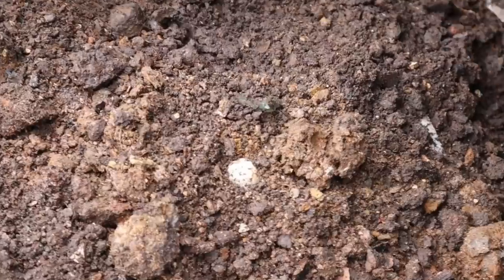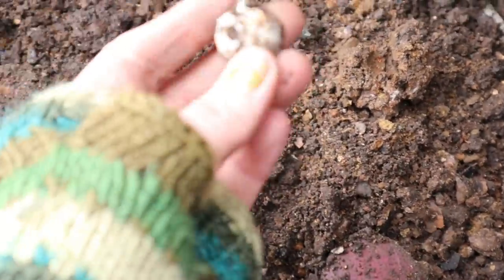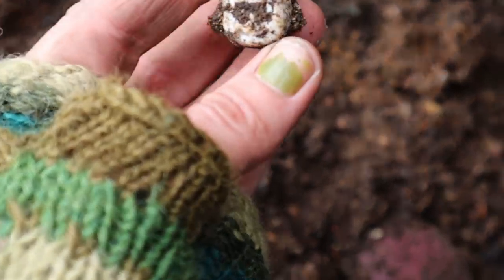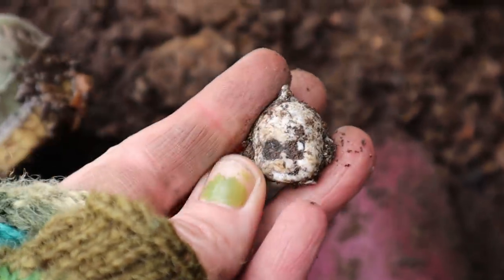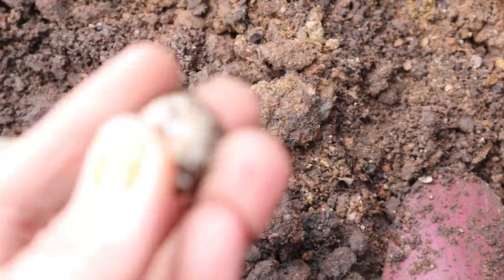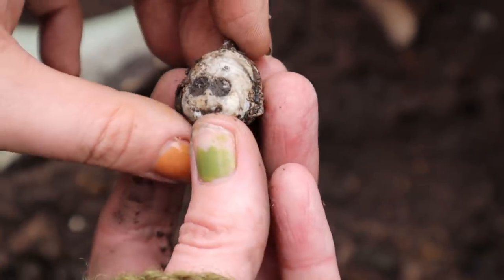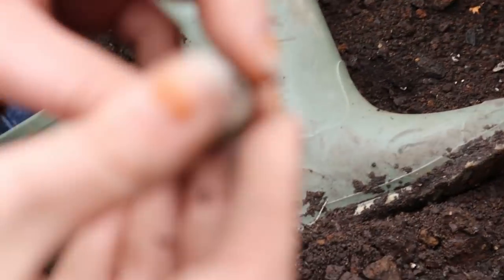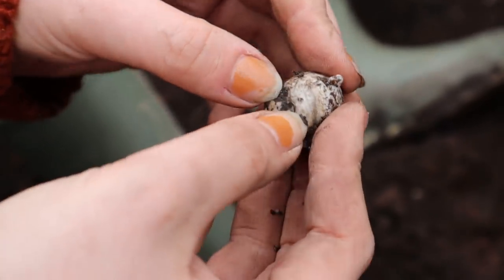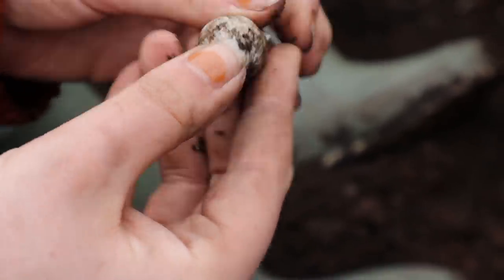This just fell out. It's another one of those. No way, it's another one of those, the one with the little imp, another imp. He's so tiny. Oh my gosh. He's a lot smaller than the other one. He's so tiny, Oscar, look.